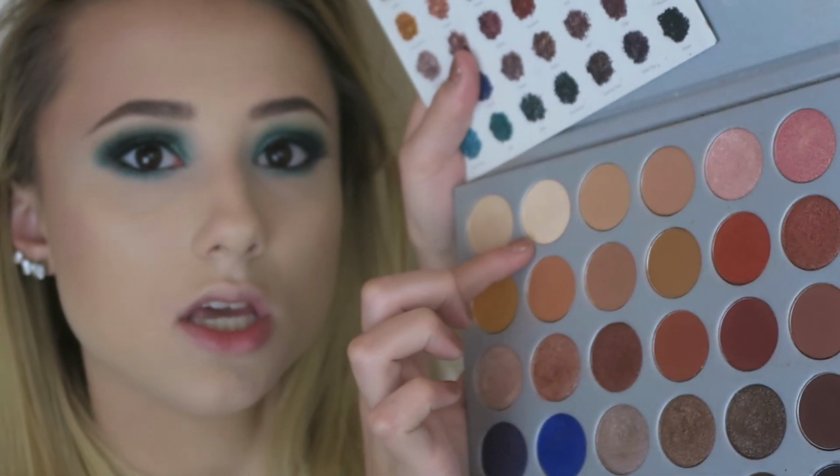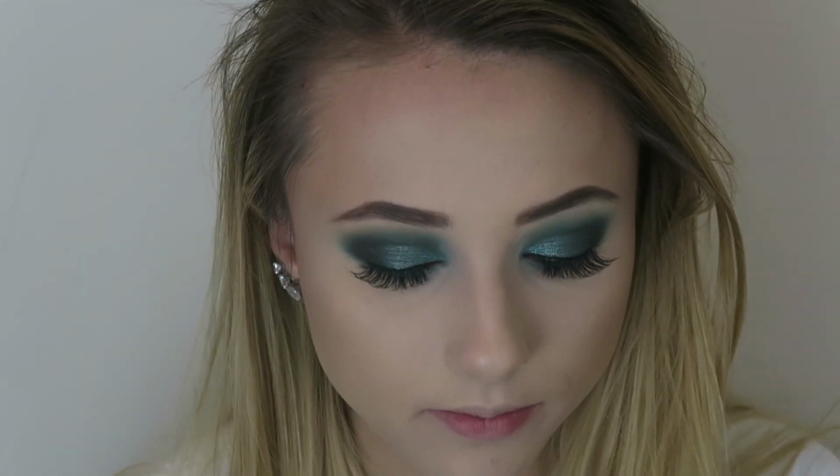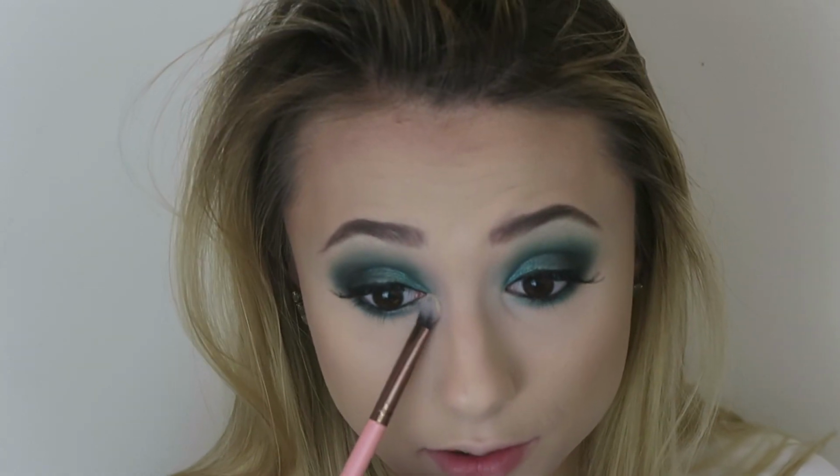And I'm gonna go in the Jaclyn Hill palette with the very first shade, or no, the second shade, which is called Beam, which is this one, and highlight my brow bone and inner corners. This color, I really like the way it looks with my black eyes. Probably just because it brings a little life to them.